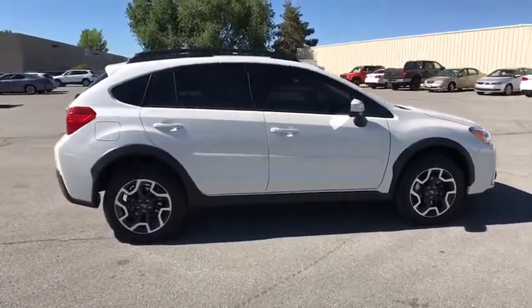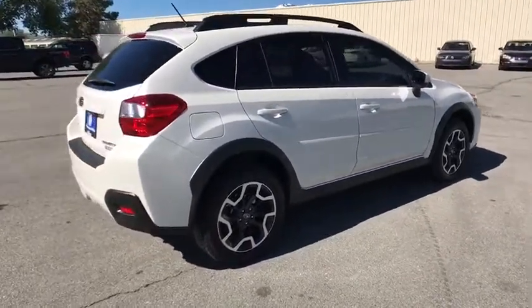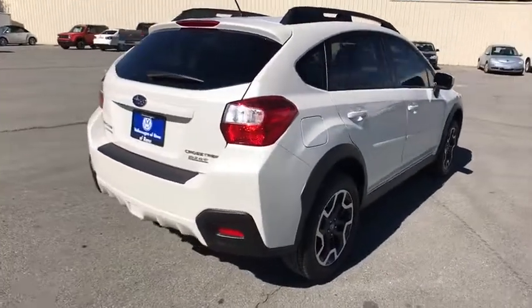And since it's a Subaru, you know the XV Crosstrek is built to last. This vehicle has less than 7,000 miles. Here are some of this vehicle's great options.